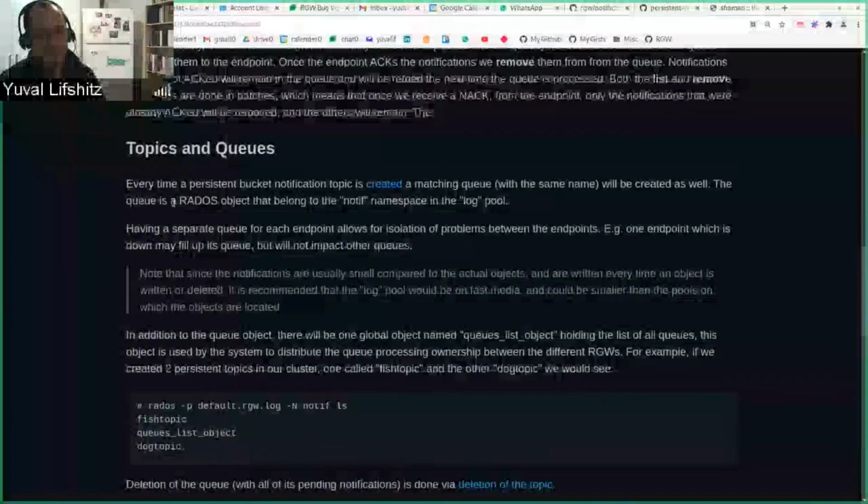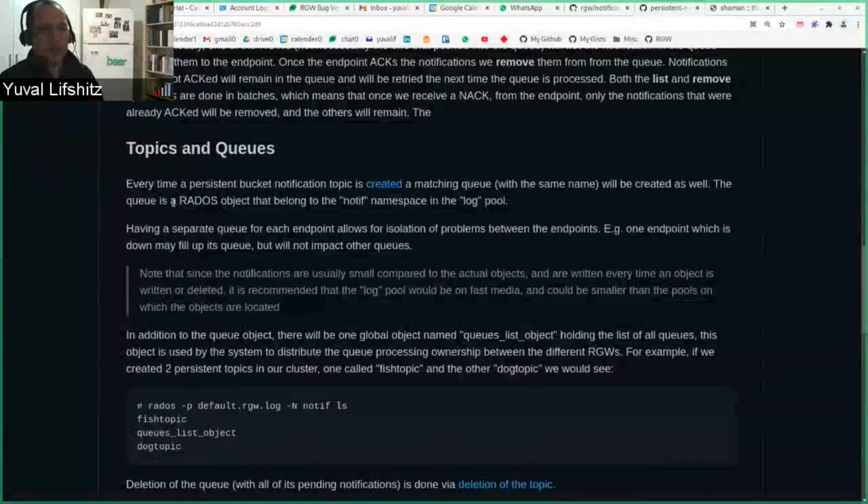Now, it is important to understand that you're going to have a queue per topic, and this is critical for the case where, let's say, you have multiple endpoints. Some of them can be good, some of them can be bad, some of them can be down, some of them can be slow, and you don't want the slow one or the bad ones to impact the other ones. So it could be that one of your Kafka entry points or brokers is down, but the other one is good. So only this specific queue is going to build up and fill up and eventually fail, but the other one is going to keep on sending. So there is some separation and isolation there.